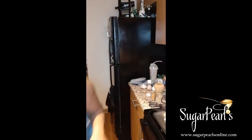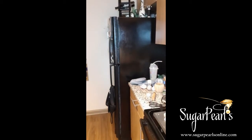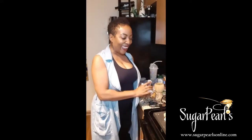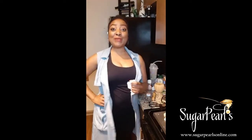Let me wash my hands. And oh yes, that steak is looking beautiful. I'm just excited to get ready to eat it. It's been so long since I've had a steak. A really good, good steak.